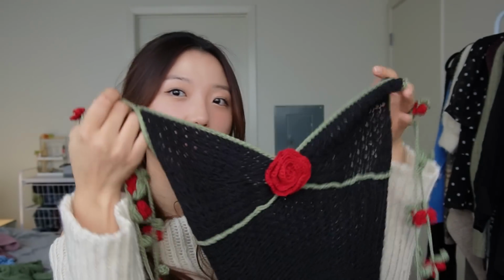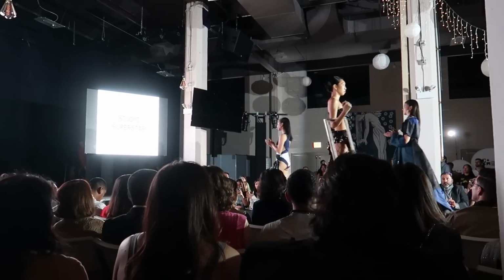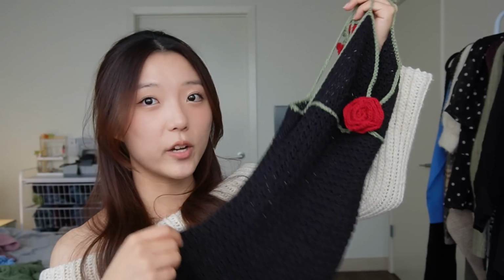I was very inspired by the vines-growing-off-the-side-of-a-building type of aesthetic, and so that's what I wanted to emulate within this dress as well. I did also end up wearing this to my first ever fashion week, which was the Asian fashion show in Chicago. It was Chicago's first fashion week. That was really cool to go to, and I got so many compliments on this dress.